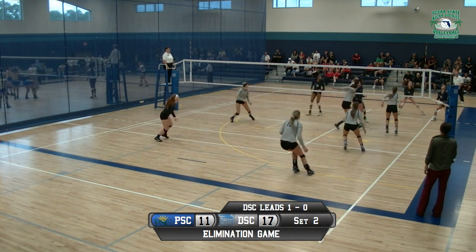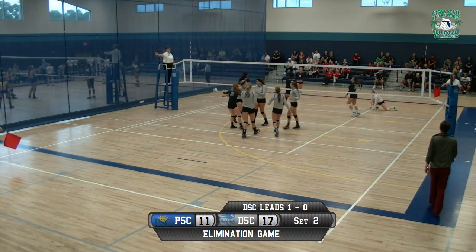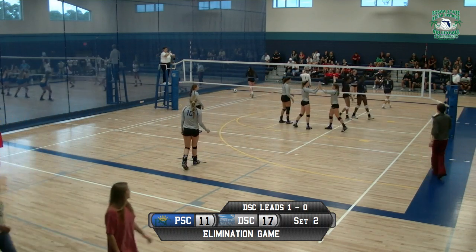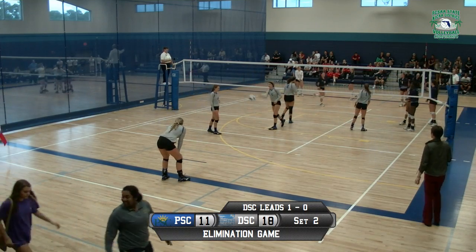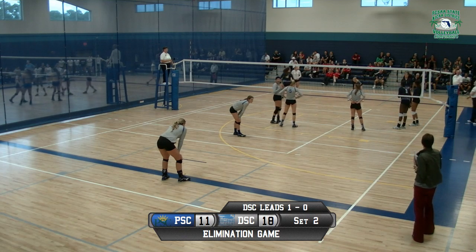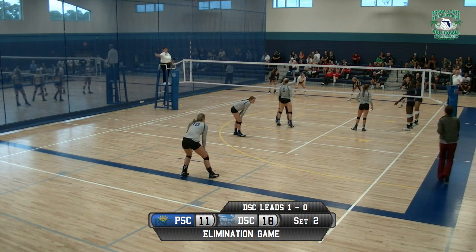Stange, another broken play off the pass. And a great tip from Alexis Sharp for Daytona. She recognized that the set was too low, got underneath the ball, and tipped it over right to that left front position where she knew her block was being pulled from, so that was wide open. Smart play for her. Sharp picks up a kill.